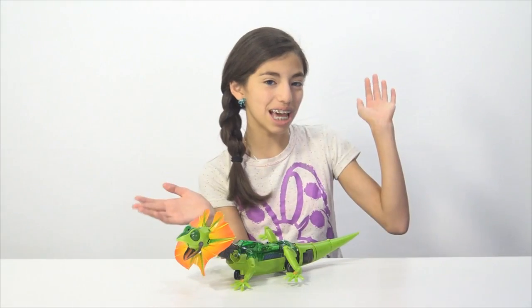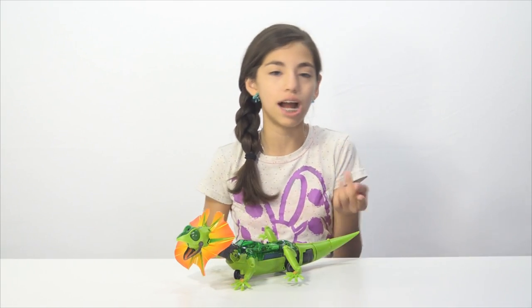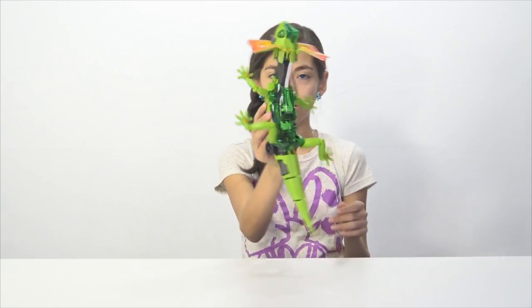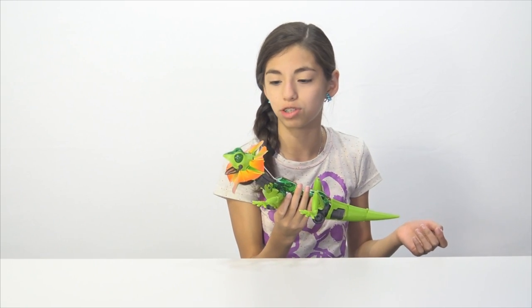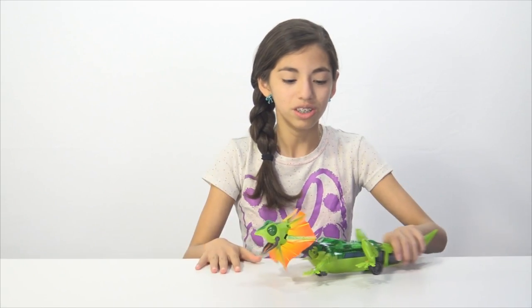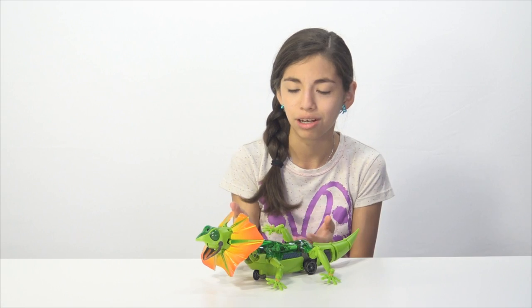So, here it is, fully assembled, and it took somewhere around an hour and 30 minutes, so not too long, but it's worth it. So, here is the finished product, and it is beautiful in every way possible. In fact, I really want the real-life version of this, but the robotic version is so much cuter. And it doesn't bite you, but if it does, it doesn't hurt. And also, you don't have to feed it or take it for walks. You are really the perfect pet here.